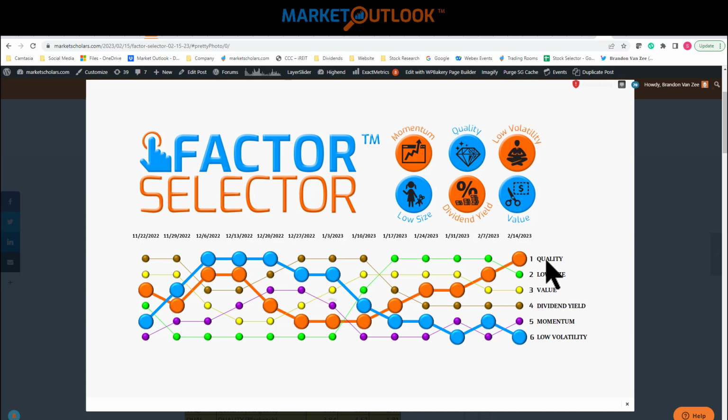Notice here that quality is up there at number 1, and low volatility is down there at number 6, or the bottom. And both of those are new from the prior week, and that hasn't happened a whole lot. But this is one of those weeks where we've had a little bit more choppiness and ability for the different themes within the market to start changing a little bit.